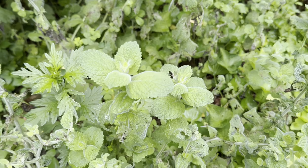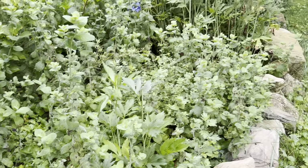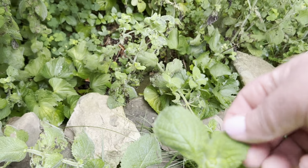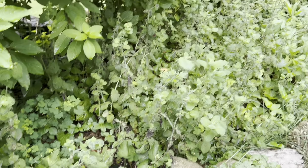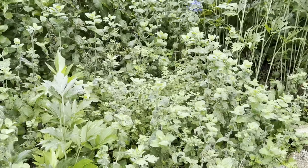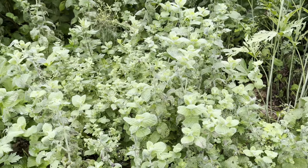Mint is a very important part of my garden, and I have lots of it growing everywhere. It spreads out like crazy, and my husband loves when I come outside, rip a bunch of these beautiful, fragrant mint and make mint tea. Mint iced tea is delicious, let me tell you. It is very fragrant and very delicious. We love to sit outside and drink our mint tea.